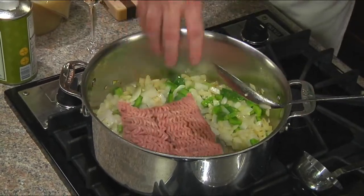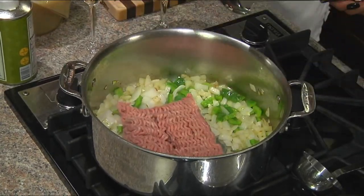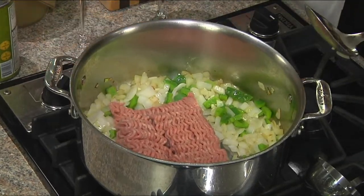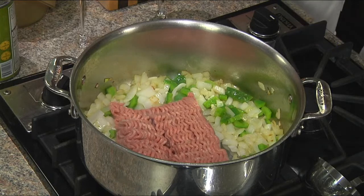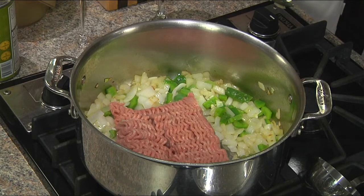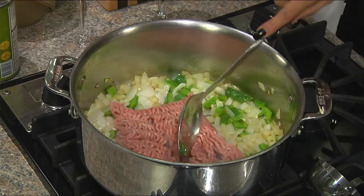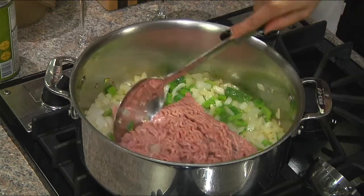Okay. There you go. Now let's bring the temperature up a little bit higher. Now we're going to wait about maybe 10 seconds to get a little sear on that for flavor. If McDonald's didn't do that, their hamburgers would be terrible. So now you can start sautéing. Just mix it all up good and chop it all up. And you're going to get that meat cooked.